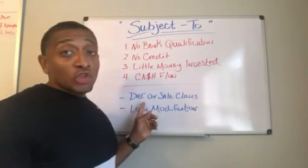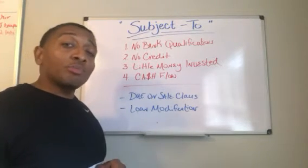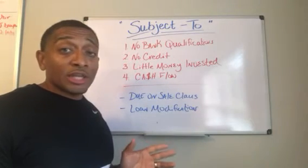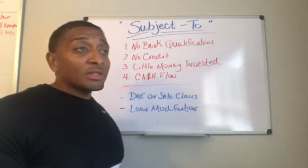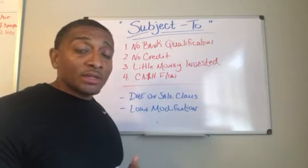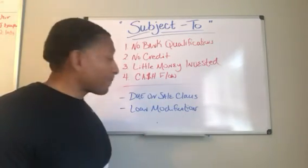Now, they do have a due on sale clause. All mortgages have a due on sale clause. But get this, if you put the property in a land trust, everybody can put their property in a land trust. It's not against the law. Land trust is used to hide ownership, assets, all kinds of things like that. That's another subject, another topic we can get on at a later date.